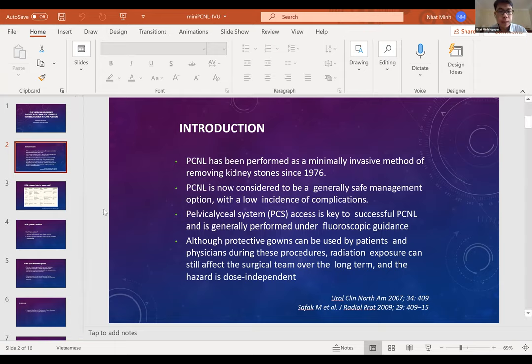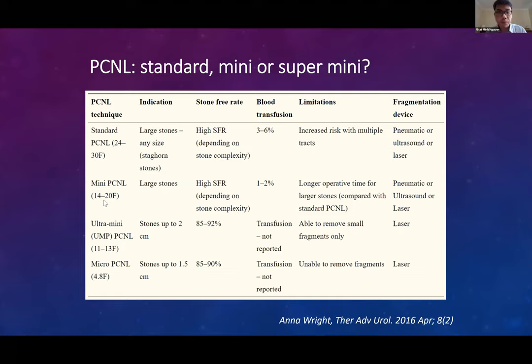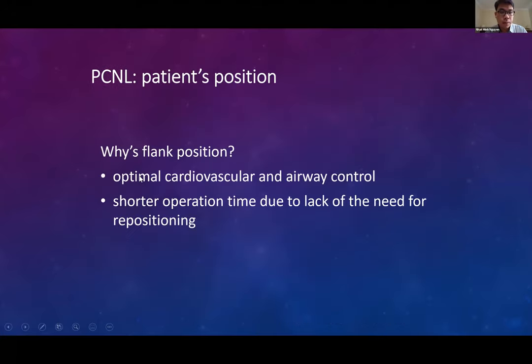So in our hospital, we do mini PCNL with an 18 French sheath. The patient position is the flank position, because we think it's better for optimal cardiovascular and airway control, better for the anesthesia, and gives a shorter operation time due to the lack of need for repositioning.